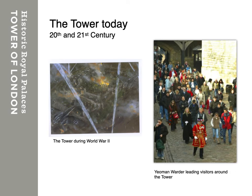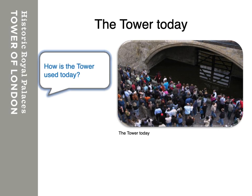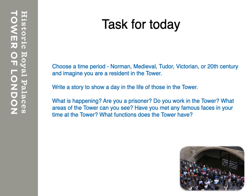Also during World War II, the tower was used as a prison for German spies. And a German spy named Joseph Jacobs became the last person to be executed at the tower in 1941. So today, the tower is one of the most popular tourist attractions in England. It receives 2.5 million.